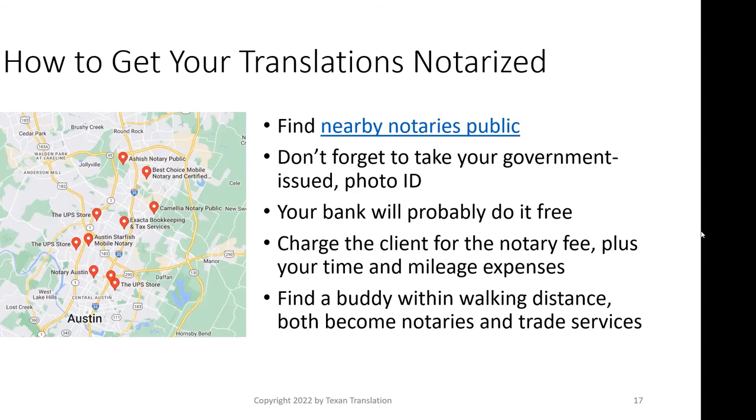Same applies to notarization. And depending on where you work or if you're doing this full-time or just on the side, there may be somebody in the building that you work in who's already a notary and you may be able to work out an agreement with them. Or like Marco said, find someone else who also needs notarization done and just trade services.